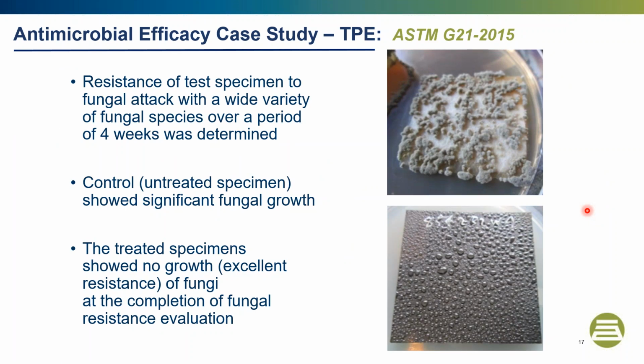A little bit about the efficacy of this particular application. Here we're referencing the standard ASTM G21 2015. You heard VG talk about that as the fungal resistant test. This was done over a 4-week period of time against various fungi species.